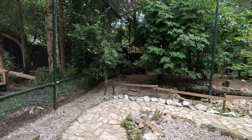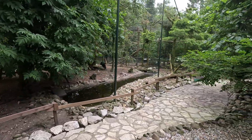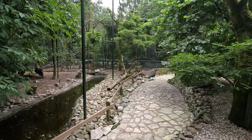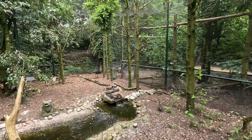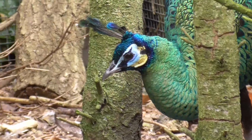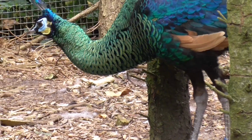It's a little walkthrough aviary with a cute little path, and then a separate area where the people cannot get to the birds, and they've got this little stream going down the middle there. Very cute, although very simple as well. And we had the green peafowl also look really beautiful, I gotta say.